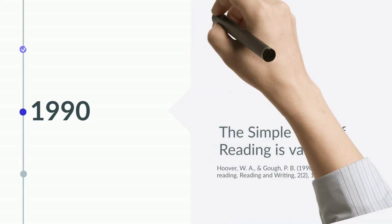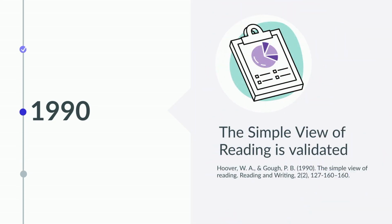However, at this stage, it was just a theory. And so, in 1990, Hoover and Gough validated the model through a longitudinal study that had followed children from 1st grade to 4th grade. But this story doesn't end there.